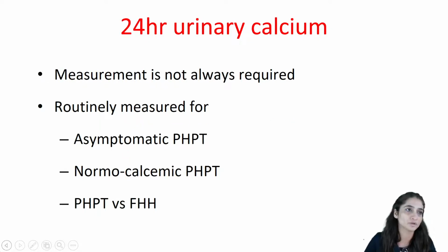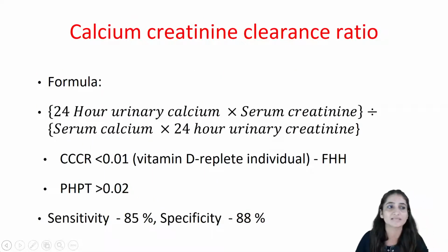Next is the 24-hour urinary calcium. This is not required always, but in certain cases of asymptomatic hyperparathyroidism or normocalcemic hyperparathyroidism, or when we have to distinguish it from familial hypocalciuric hypercalcemia, we go ahead with this test. If we have a doubtful case, we further calculate the calcium creatinine clearance ratio using this formula of 24-hour urinary calcium, serum creatinine, and 24-hour urinary creatinine.